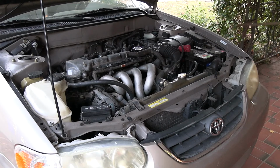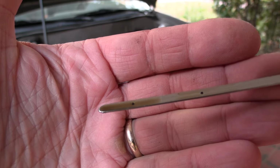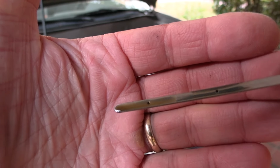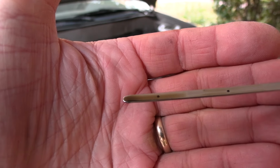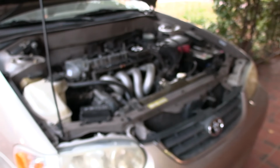Okay, looks like we have gone down some. Looks like now we've used a little more than half a quart, or half a liter. So we are using some, but we're doing a lot better. Looks like we'll make it 1,000 miles, just guesstimating here. So we're probably gonna have to retreat.